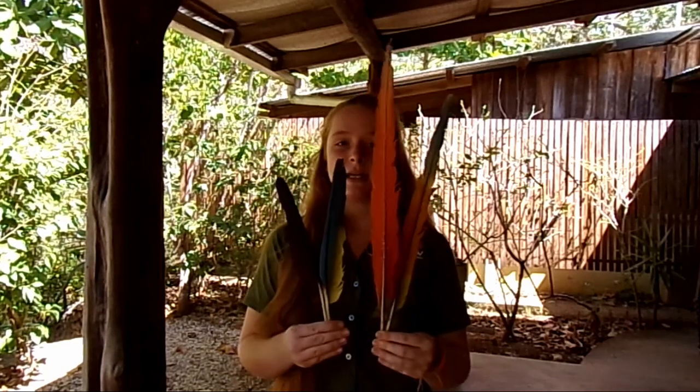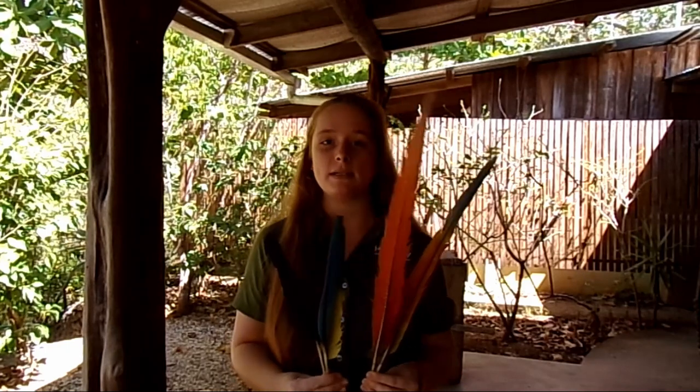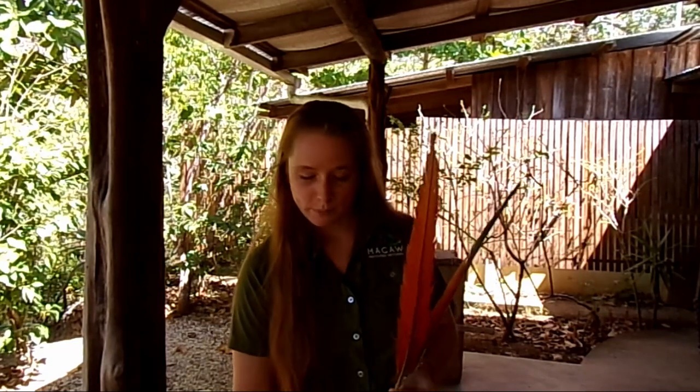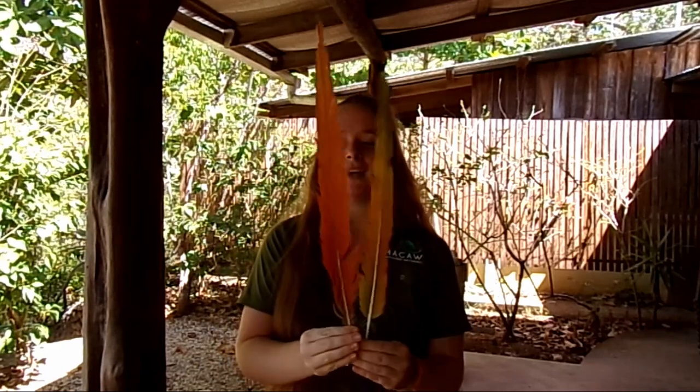So here you can see that the tail feathers are much longer than that of the wing feathers, so that's one very easy way to identify what feather you're looking at. This goes to say for most bird species as well. To tell the difference of whether the feather came from the Scarlet or the Great Green Macaw, you can actually have a little bit of a cheat sheet and you can turn those feathers around.